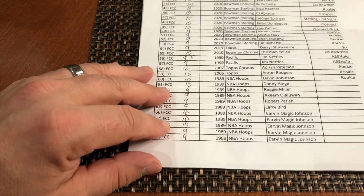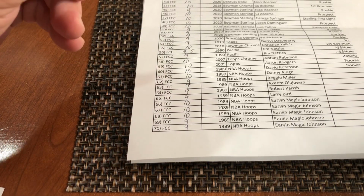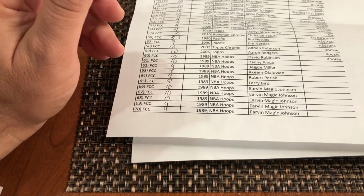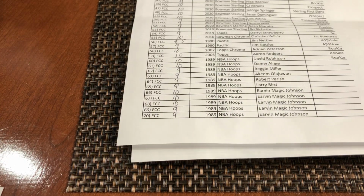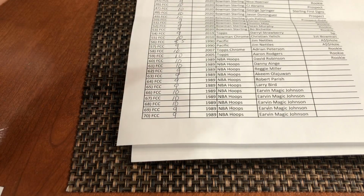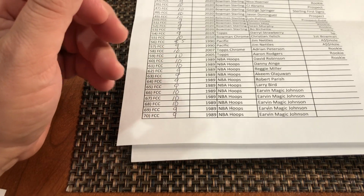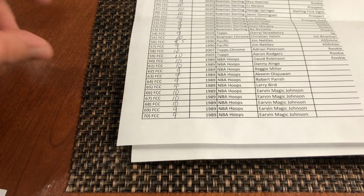A little bit of basketball. 89 NBA Hoops, David Robinson rookie. Said this would be a 10. Came back a 9. Danny Ainge from Hoops. Said this would be a 10. Came back a 10. Reggie Miller, I said would be a 9, but came back a 10. Akeem Olajuwon said this would be a 9. Came back a 9. Robert Parrish said it would be a 9. Came back a 9. Larry Bird said this would be a 9. Came back an 8.